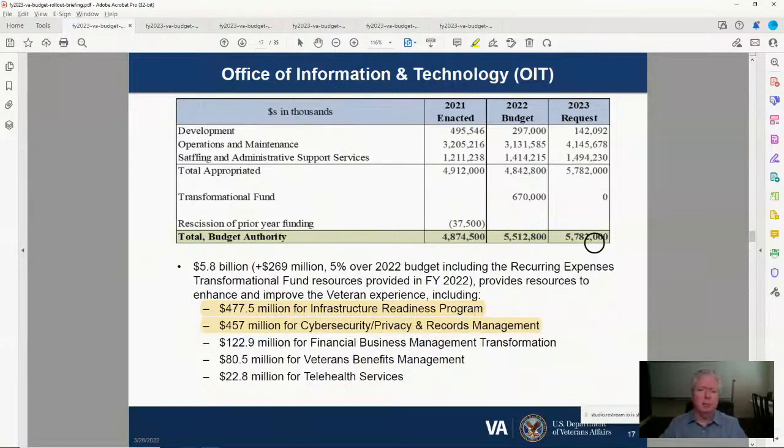Coming down, now I'm into OIT. For the most part, most of the IT services get done at the national level for the VA, and they get spread across the board. In here, I start looking at some of the IT projects that are highlighted, and I'm going to go into a lot more IT in a second, so I'm going to save myself time. But here, $477 million for the infrastructure readiness program. What is the infrastructure readiness program? How do I learn more? What's the program office managing this, and who are the people leading it? How can I get in and talk with them? And the same thing here with cybersecurity, which has $450 million, but they also loop in cybersecurity, privacy, and records management. I know there are a lot of companies on here who do knowledge management and records management, so perhaps get in there and understand who in OIT we can talk to to learn more.